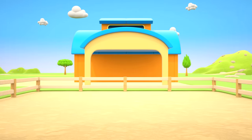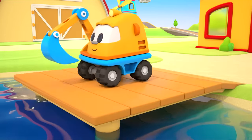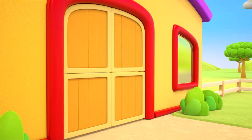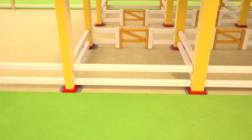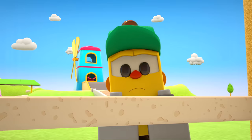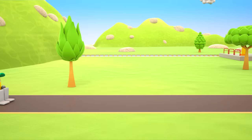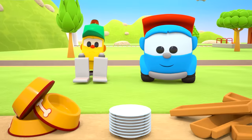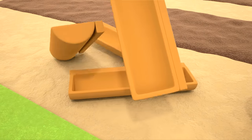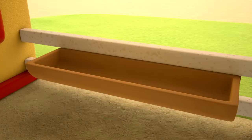Let's build a small fence around it and a pier as well, so there's more room for walking around. Do you like it, Scoop? Hooray! It's done! Nice and cozy. We forgot the feeding troughs. That's right. They need to be attached to the pens. Which ones do we need? These ones here. The troughs are in place.